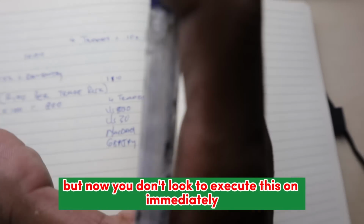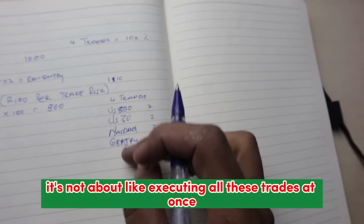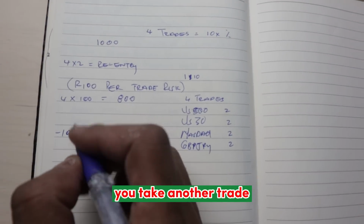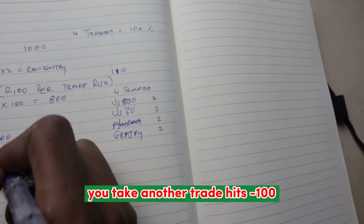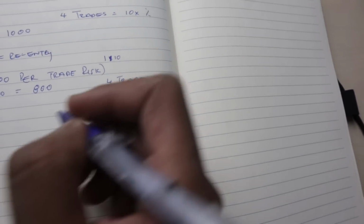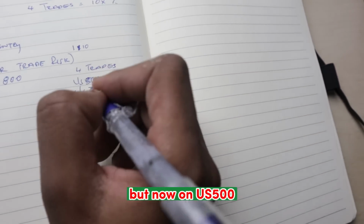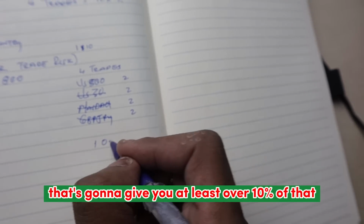But now you don't look to execute this immediately. Remember, what matters is it's not about executing all these trades at once. If you take a trade and it goes negative, it doesn't matter. It's okay. It will be minus 100. You take another trade, it goes negative. It's okay. Minus 100. Let's say you took Nasdaq, it's out. You take another trade, it's minus 100 on JPY. You take another trade, it's minus 100. JPY, you're out. US 30, you take 1 trade, minus 100. You take another trade, minus 100. It's out. But now on US 500, just 1 trade is going to give you at least over 10% of that.